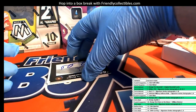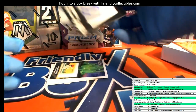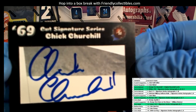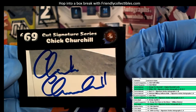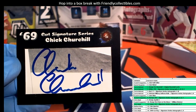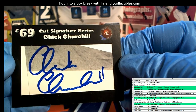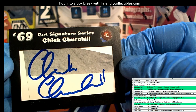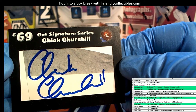All right, let's see what we got here next. This is Chip Churchill. All right. Cut signature. First time I've seen that in this product. Chip Churchill. Look out. Cut signature series. All right. And let's see, I think that's Chris M. Yes, Chris M coming to you. Chris M.